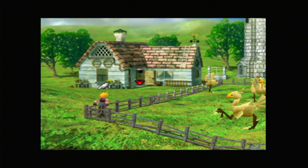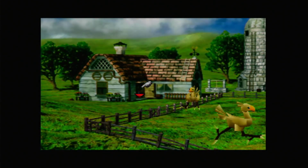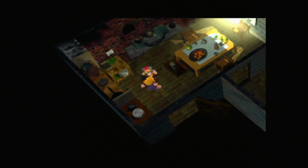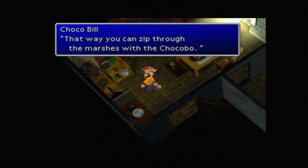So sticking with Final Fantasy VII for gameplay, and what we've got here is a nice variety, and sometimes you don't always get that with RPGs. Sometimes they can be quite repetitive with endless random battles, but Final Fantasy VII combines a nice mixture of exploring with the random battle system.